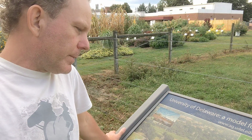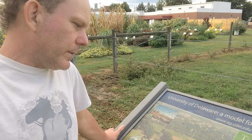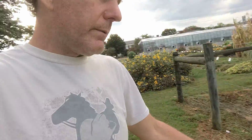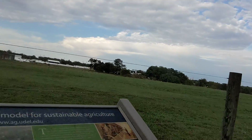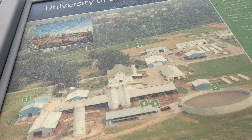44 solar panels power a portion of the electrical needs of the dairy, demonstrating use of alternative energy on farms. Wetland areas and stream corridors have been restored to minimize environmental impacts of stormwater runoff from the surrounding areas and create wildlife habitats. So here's the map of things.